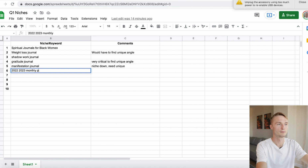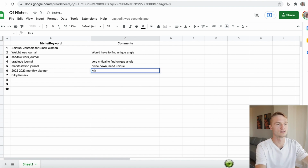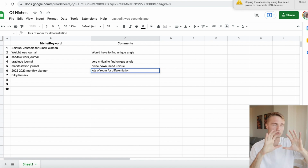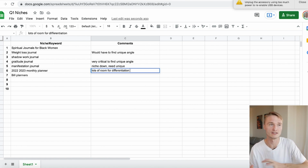Journals, monthly planners, and we also had those bill planners that we saw over there. Again, lots of room for differentiation. Why I'm saying that is because there are quite a lot of different ways that you can make unique monthly planners. One thing you do have to be careful with is that you don't spam the marketplace with the exact same interior. So if you do a bunch of different monthly planners, I recommend that you also make the interior custom based on whichever theme you are doing.